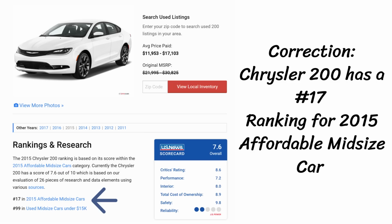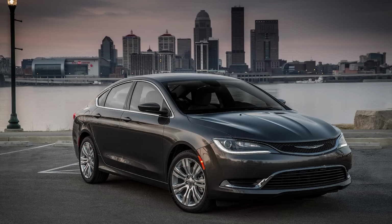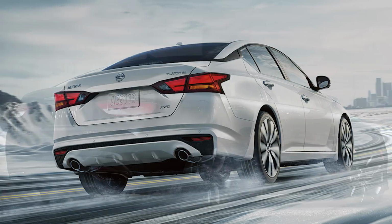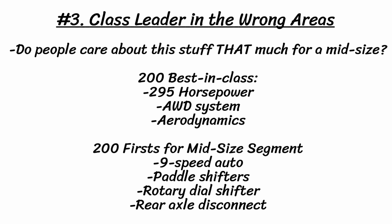And if you compare a car like the 200 to other cars in the segment like a Camry or Accord, you need to do a lot of things perfectly, and the 200 just did not do that. With 15 cars above them on the list, like the Malibu, Sonata, Accord, Camry, and Altima, just to name a few, many buyers went for those options instead, and FCA decided that it made the most sense to stop competing in this crowded segment. The third reason kind of ties into the second, but it seemed like Chrysler made the 200 a class leader in many things that people just don't care about.